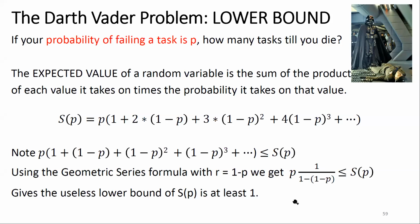Wow. This tells you that if Darth Vader kills you after your first failure, you will do at least one task for Darth Vader. Is that a useful lower bound? No. And in fact, notice that the lower bound doesn't depend on p at all. It's a very stupid lower bound. It basically means he's more forgiving than the Emperor, who might kill you after no tasks. But it's a pretty useless lower bound.